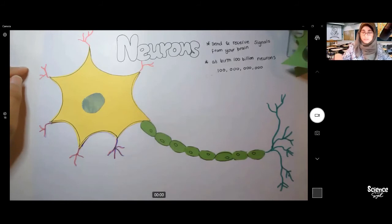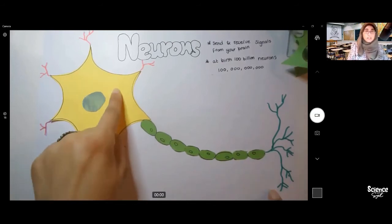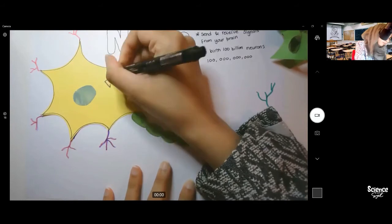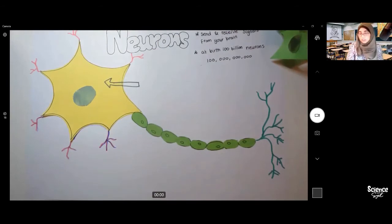So it's continuous. So let's now label everything, guys. Let's start to put together some labels. So the first thing that we've got is a cell body, this bit here. Now I'm going to use a black to outline the yellow bit here that I have pointed to. This is called the cell body or the soma.